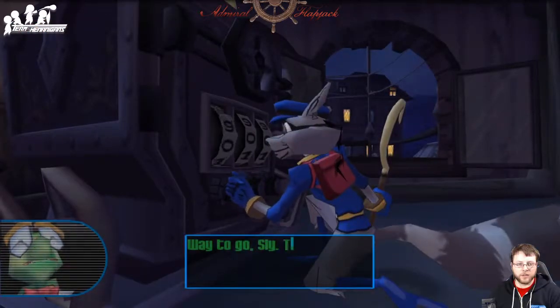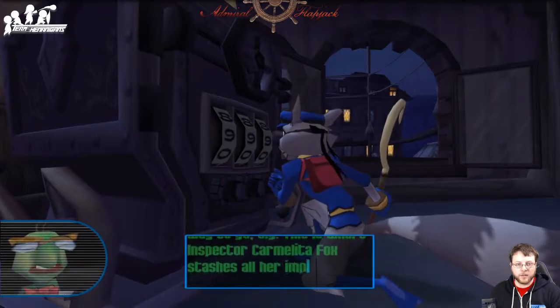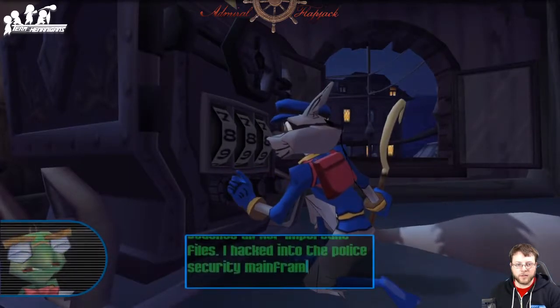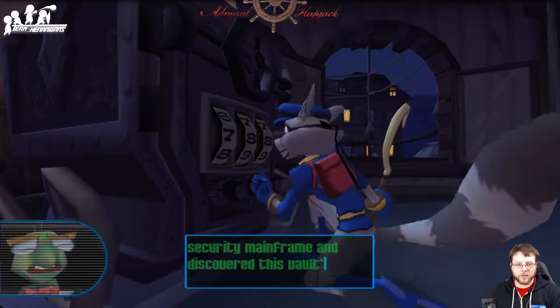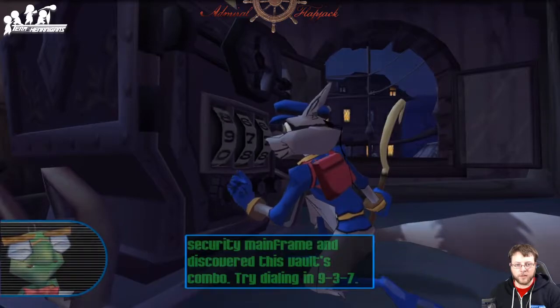Way to go, Sly. This is where Inspector Carmelita Fox stashes all her important files. I hacked into the police security mainframe and discovered this vault's combo. Try dialing in 937.